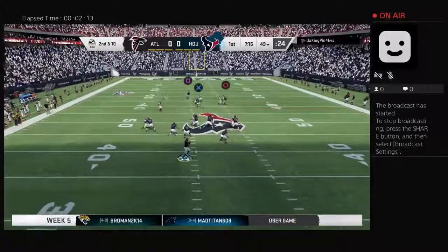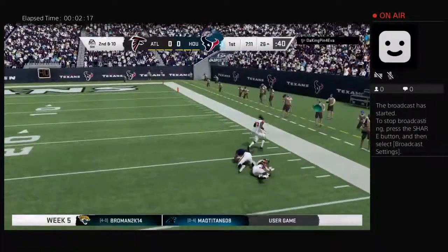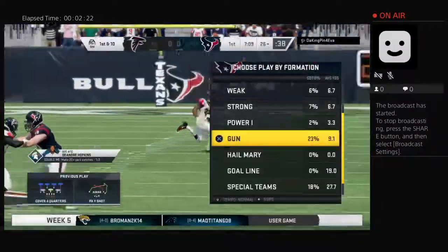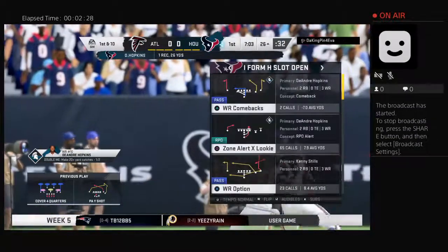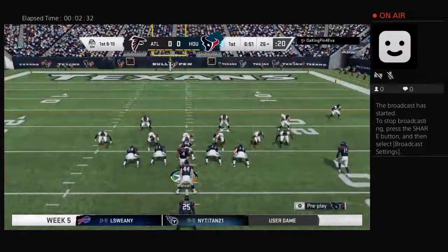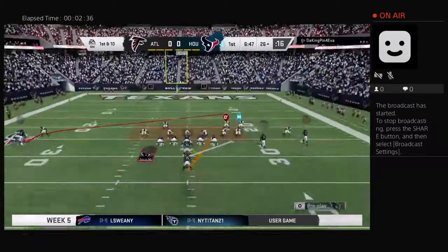Throwing again is Watson. And all this is taken in one-handed. What a catch. And that's going to be good for another first down as the tackle's made at the Falcons' 26. From Falcon territory now, here's first and 10 at the 26-yard line.